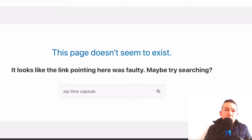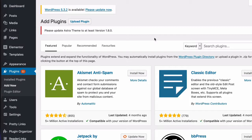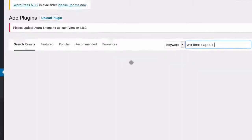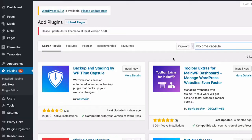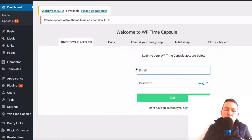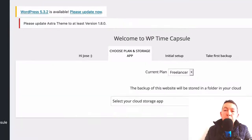Anyway, let's stop complaining and let's go to the dashboard of the website that I'm trying to add. And what I'm going to do is search for the WP Time Capsule plugin, which I'm going to install and activate. Now inside the website where you install the plugin, you'll see this login box where you log into your account. So let me do that now. And that's me logged in.